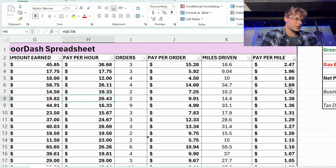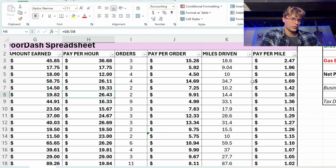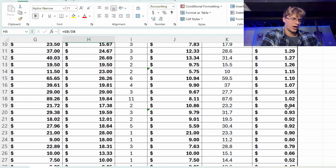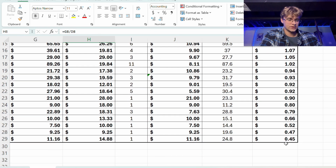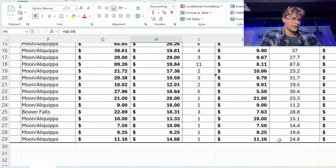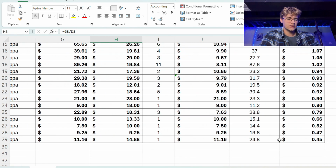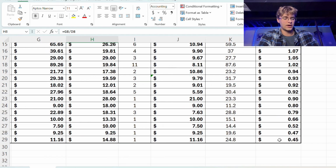And then you can see a bunch of these shifts are over $1 a mile, which is awesome. And then if we go to the very bottom here, 45 cents, 47 cents, I mean, less than 50 cents a mile, that is diabolical, and those are both midday shifts. These are my only 2 shifts that I worked between the hours of 2 and 4, and I only took 1 delivery, as you can see, and they were just terrible per mile pay. So that's good to know.